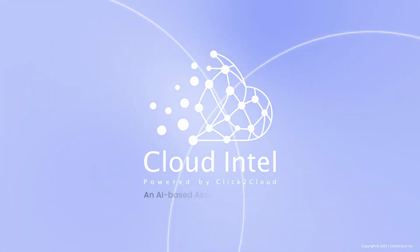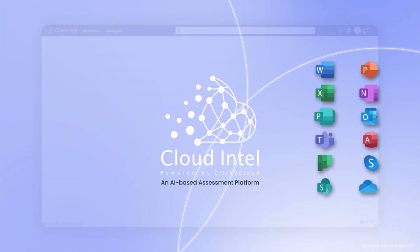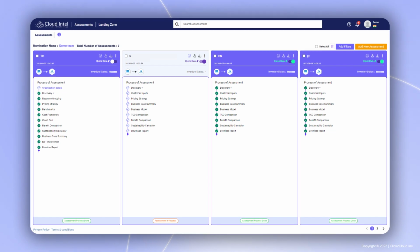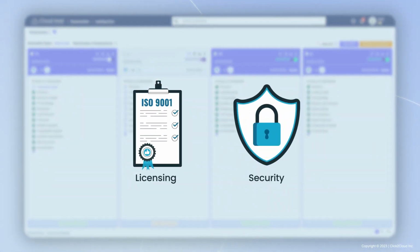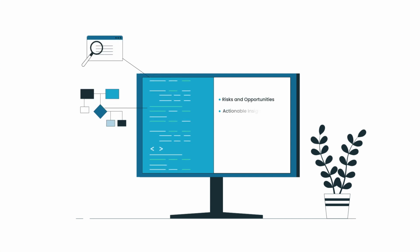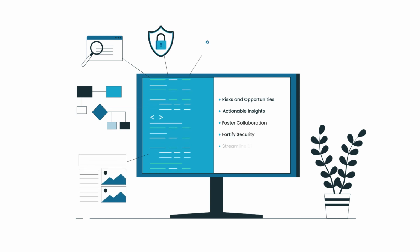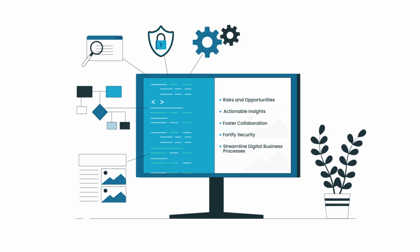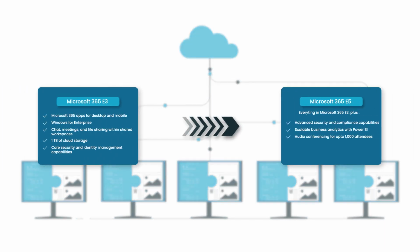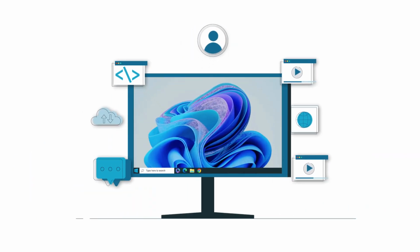Cloud Intel, an AI-based assessment platform that helps you demystify your Microsoft 365 environment. It facilitates Microsoft 365 assessment, provides a clear, comprehensive overview of your setup, from licensing to security to utilization within your organization. We pinpoint risks and opportunities, provide actionable insights to drive IT innovation, foster collaboration, fortify security, and streamline digital business processes. We help you understand modern workplace scenarios such as transitioning from on-premises to the cloud, upgrading from Microsoft 365 E3 to E5, or seamlessly adopting the modern desktop as per requirement.